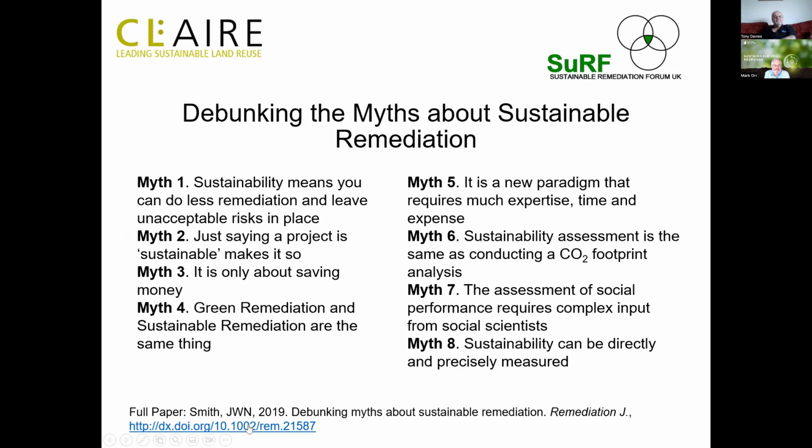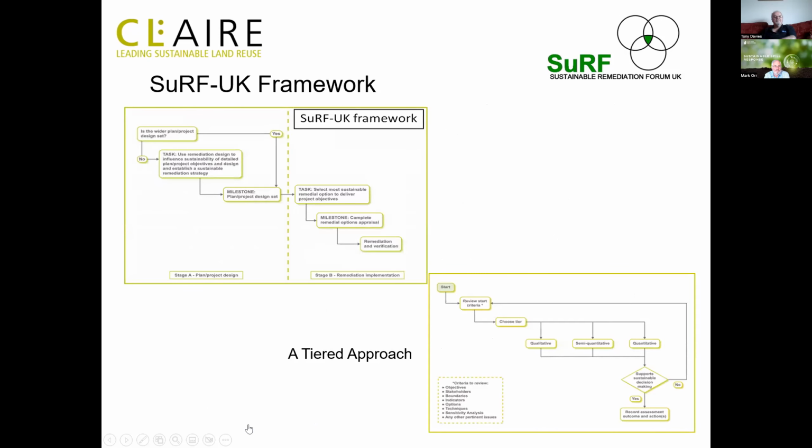There's also a paper, if you have some naysayers about sustainable remediation. It's a great paper about debunking the myths of sustainable remediation. Some of the messages when we first started back in 2010 were that it just costs a lot of money, it's the same as green remediation, it's all about carbon footprinting. This is a great paper, high level, not in too much detail, that dispels some of the myths, worth a 10-minute read.